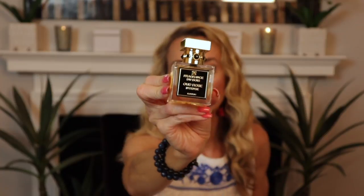I kept it in the box. It's just so pretty. I've been wanting this for a while, but didn't really feel like the timing was right until it went on sale. This one's a teeny little bottle because it is pricey, but man, do I love this one. I'm a sucker for rose. I love rose. I tend to like roses that have a modern touch or a modern flair.